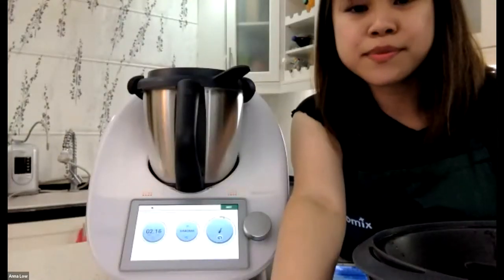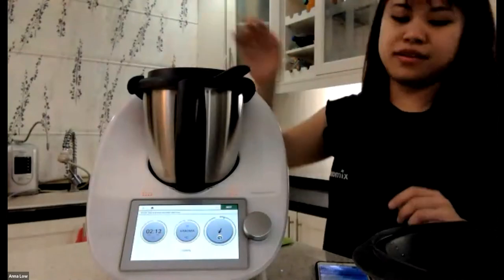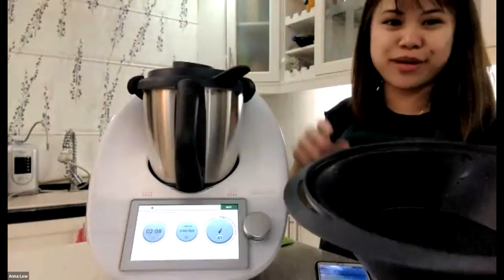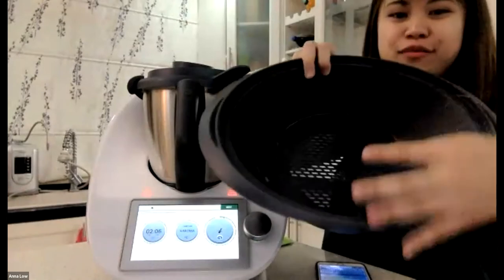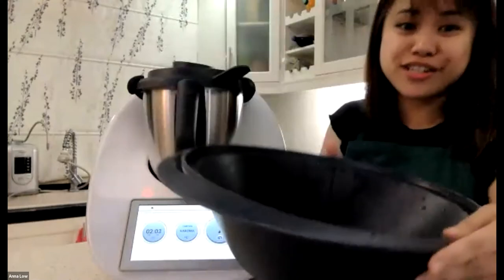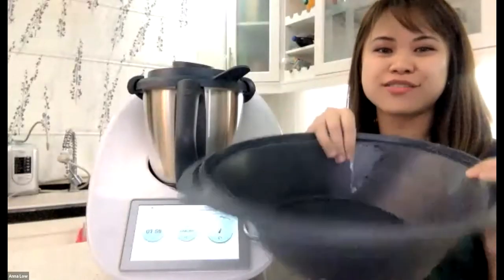Anna just now did her stir-fry bihun. She just threw her bihun in already. Yes, I just put my noodles inside. Just now, after I soaked my bihun, I strained it with this Varoma dish. Can you see there are actually holes? It's multi-purpose. You can put in one whole chicken in this to steam, so it's quite cool.